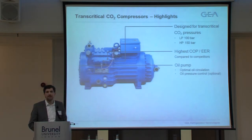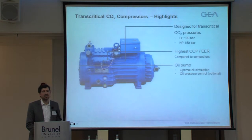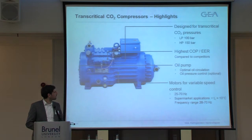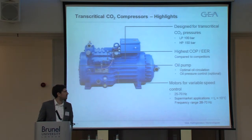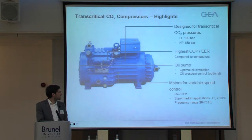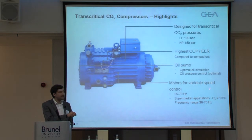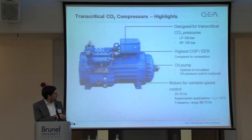We have all the compressors equipped with an oil pump, that means both subcritical and transcritical compressors. This is very important for the next step, because all the compressors have the possibility for variable speed. That means in a standard range, we have 25 to 70 hertz. For supermarket application, it is also very interesting for lower evaporating temperatures. We can go down with the oil pump to 20 hertz. So this is a very important topic. I will focus on this later, to cover the part load situation, because this is always the challenging situation for CO2, also to cover part load situation in winter time, for example.